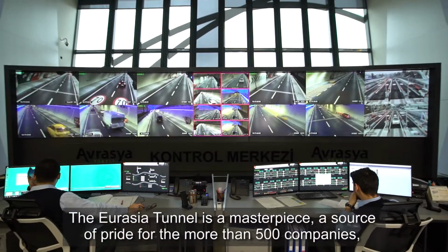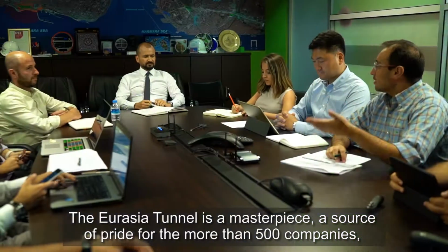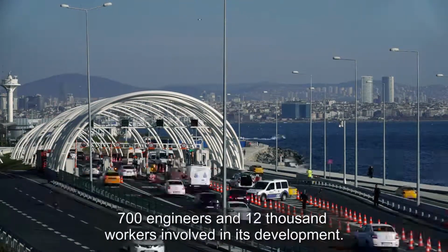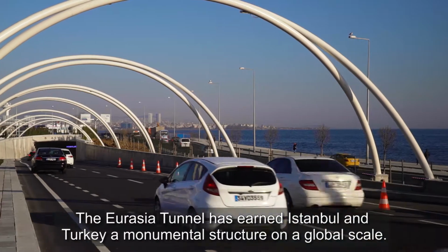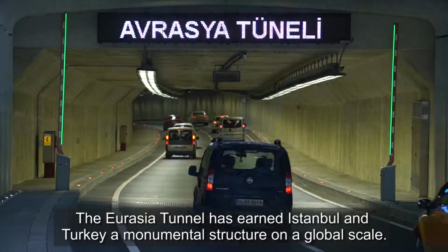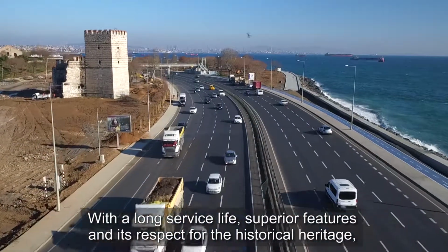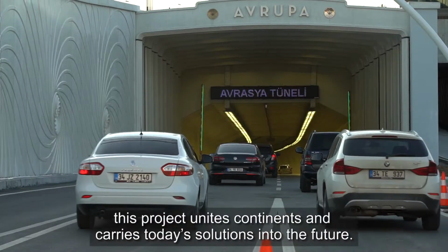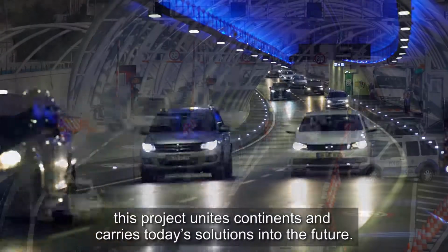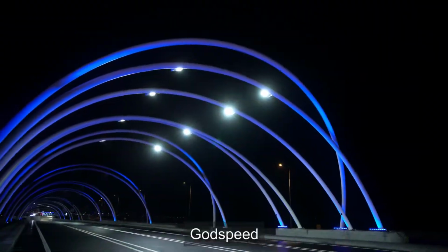The Eurasia Tunnel is a masterpiece, a source of pride for the more than 500 companies, 700 engineers, and 12,000 workers involved in its development. The Eurasia Tunnel has earned Istanbul and Turkey a monumental structure on a global scale. With a long service life, superior features, and its respect for the historical heritage, this project unites continents and carries today's solutions into the future. Godspeed.